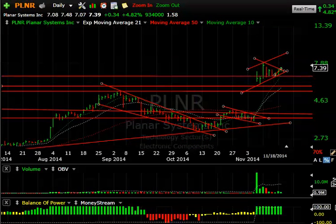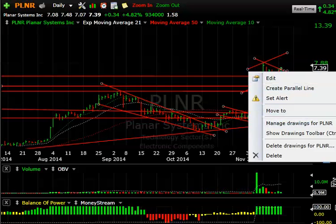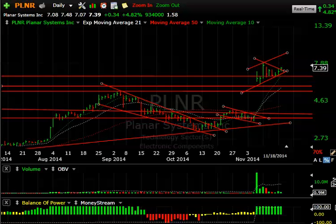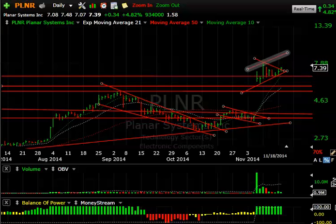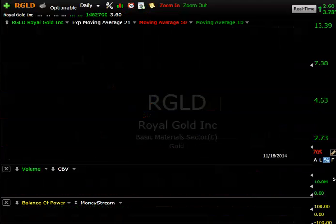Planar. I think it began a move today that could break it out, but we need more volume. It did trade just under $1 million. It was up 5%. Has it come out of this wedge? I'm not so sure yet. But it does look to me like the $8 and $9 targets are well within hand. We may even see 10 on this one.